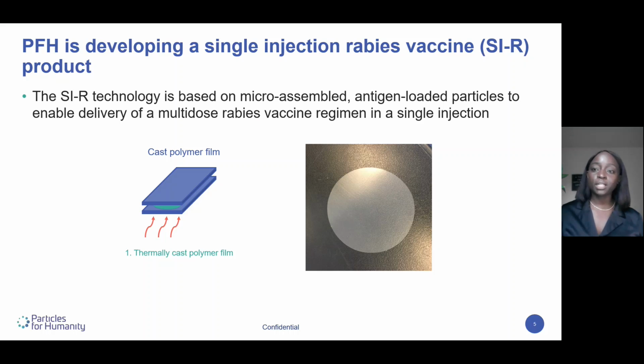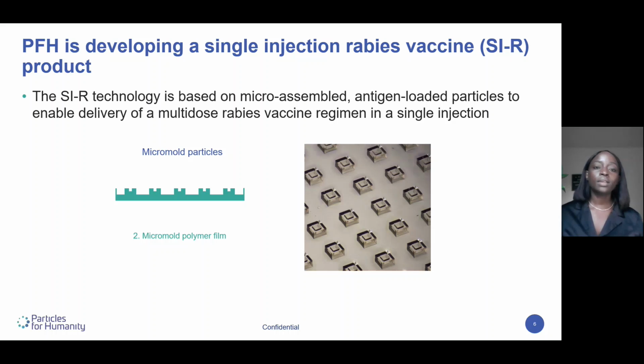Here's the process by which Particles for Humanity currently manufactures these particles. On the left, we have a cartoon depicting the process, and on the right, we have a real-life image of either the outcome or the equipment in use. We begin with polymer pellets, which are thermally cast into a film. The film looks exactly as is shown in this image. That film is then micromolded into bases that have an open cavity on one face. And so here we see the particle bases with the open cavity.